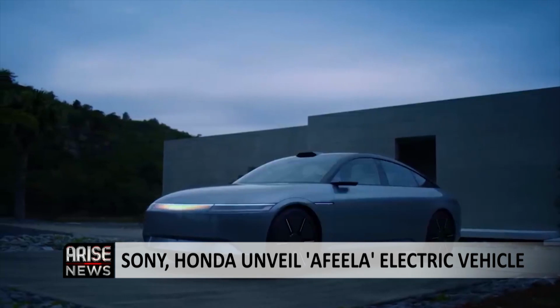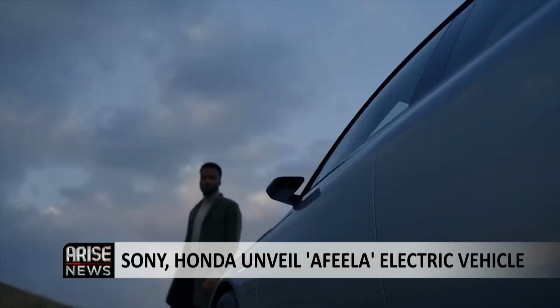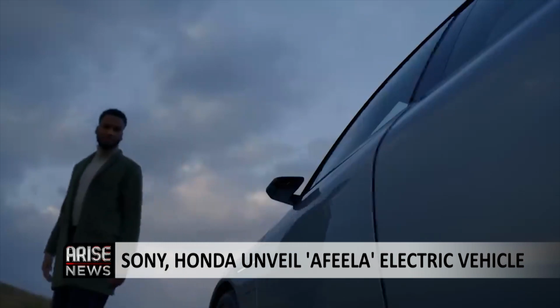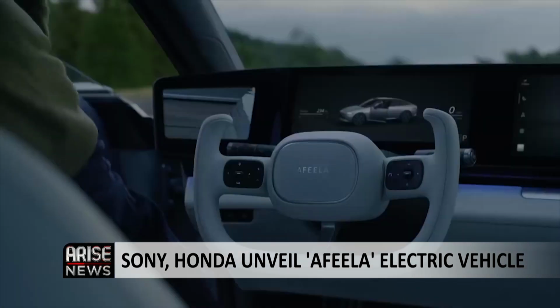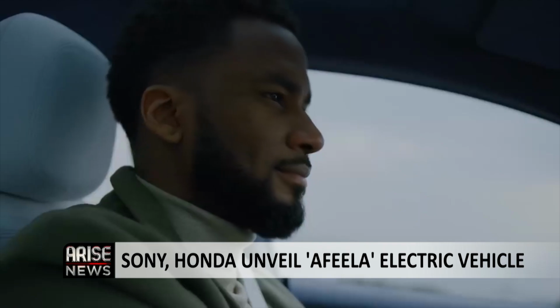But for me, I think for Sony and Honda, this is to a large extent premature. Because they've not put together the frame of the vehicle. They just showed some prototype, and then hopefully the car will be ready in 2030. But they just want to show up at the CES and say, yes, we are working on something.